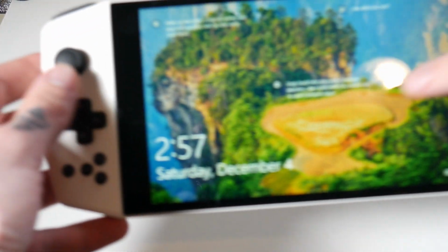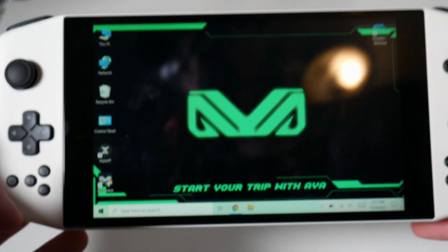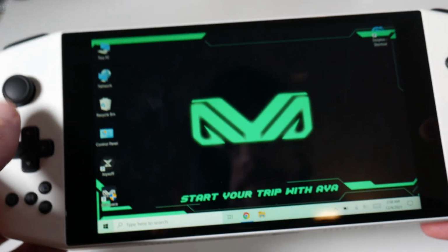Alright guys, so I just got the setup stuff done, so if I hit the power button right here, it'll pop on just like this. Obviously it's touchscreen, so we can do that. Touchscreen pops up, we type in the password, boom, and then we get the ANEO popped up right here.